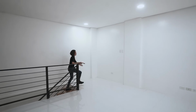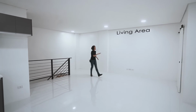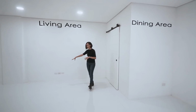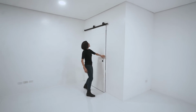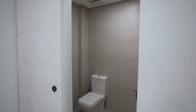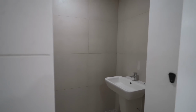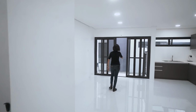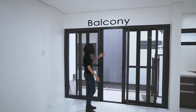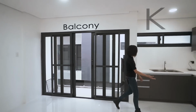Okay, so pag akyat mo sa second floor, it's just one huge space for your living area. So your living, your dining, and your kitchen. Bahala ka na kung gusto mo dun yung living or gusto mo dito or vice versa. And then you have your powder room over here. Barn door style pa yung pinto. There we go. And of course, you have your balcony, complete with an emergency exit. And may drop-down ladder siya. And of course your kitchen.